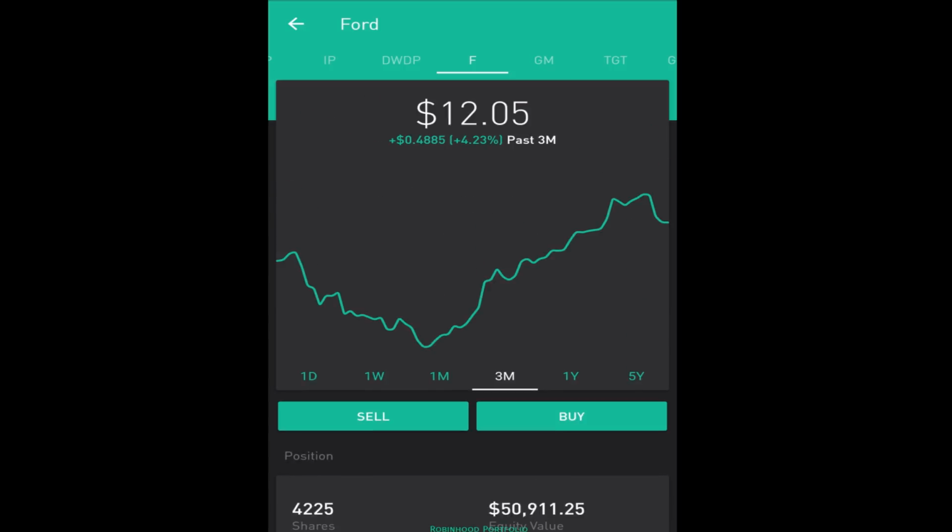I just know that Ford has been doing very well for my portfolio. And again, it has a lot of different ways to trade. You can do dividend capture, day trading, swing trading, and you can also do a buy and hold strategy. So it's got a lot of appeal for different types of investors.